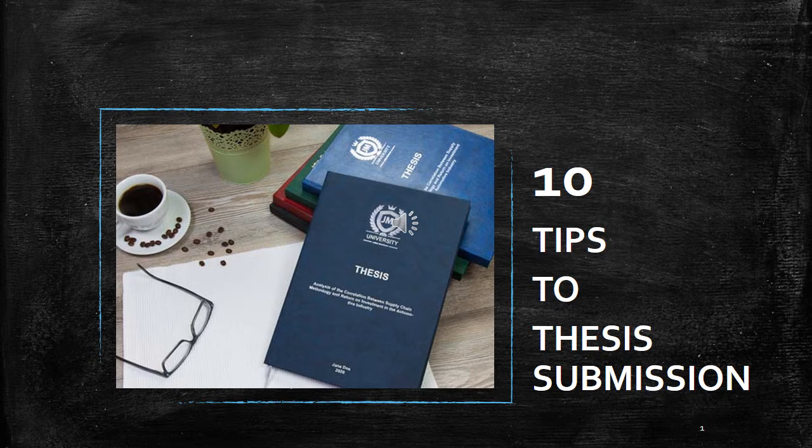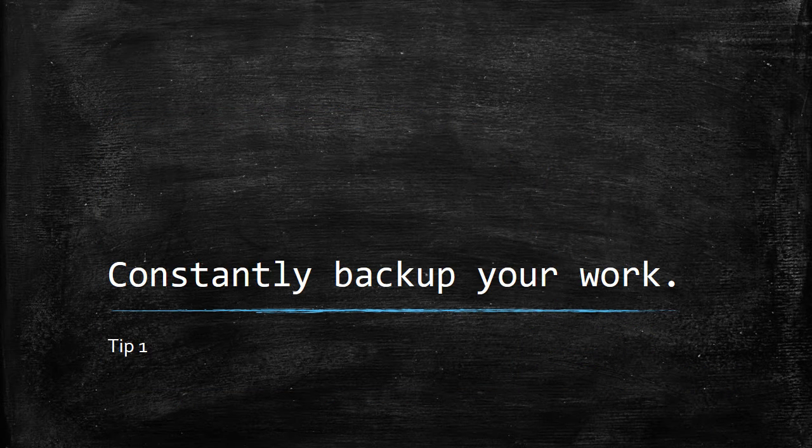The first tip is not necessarily a part of the submission process, but nevertheless extremely important. Constantly back up your work. Having your work only in your computer is a disaster waiting to happen. Have backup copies online and in a flash drive. After all, computers are machines prone to breakdowns and no amount of begging will get your documents back in shape. So work on your computer, but after significant additions, update the backup version you have stored elsewhere.